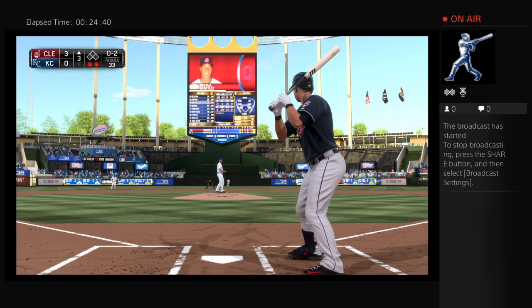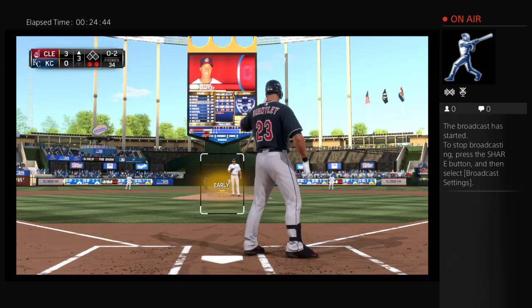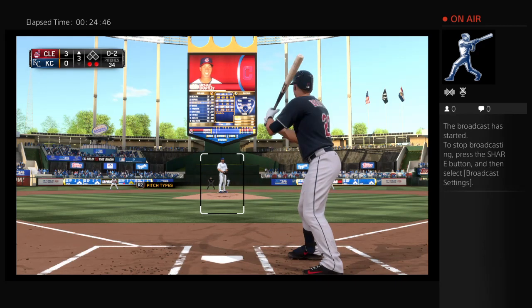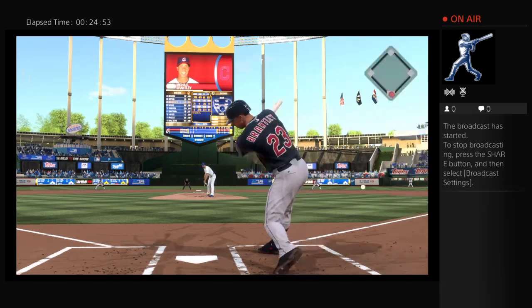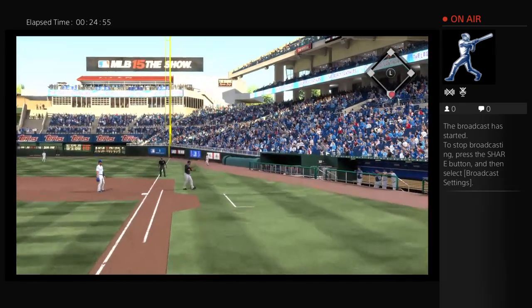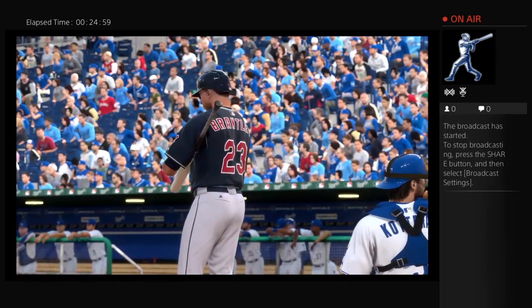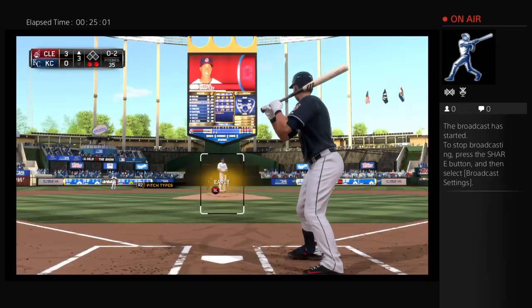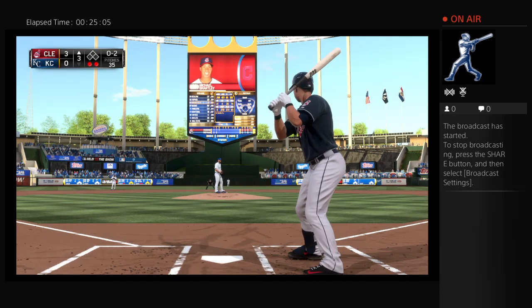The next 0-2. And a good 2-strike swing here as he's been fighting off some tough pitches, but the count will remain at 0-2. Another 0-2 coming. Has to fight to stay alive as this is fouled off to the right. Ready with another 0-2.